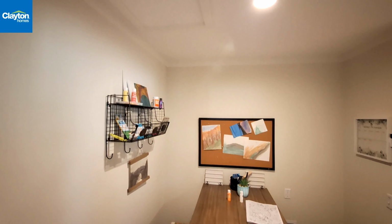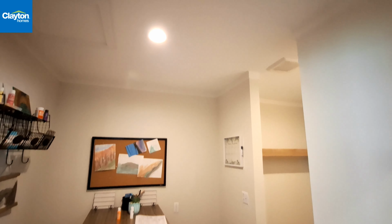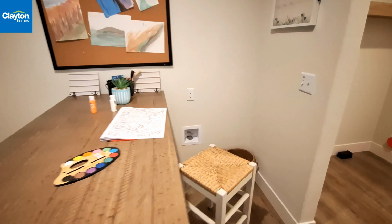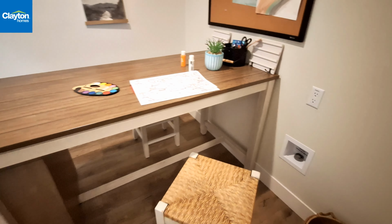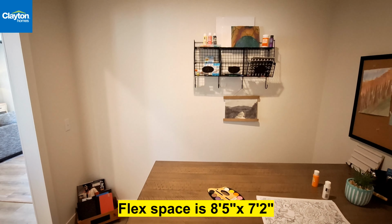So this would be that flex space with your attic access. Now, like I said, they've got it set up as like an arts and crafts room. And if you're in an area that's got high humidity, they have a drain so you can plug in a dehumidifier in here and kind of help keep some of the humidity out of your home, make it a little more comfortable.